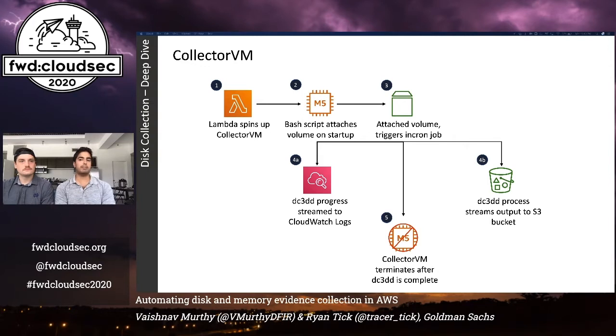In our collection process, once the Lambda spins the collector VM instance up, it associates the volume ID assigned for it to collect as an environment variable, and that's included in the instance user data. The user data also runs a script that attaches the assigned volume to the instance. Once that volume is attached, it triggers an incron job. For those of you who aren't aware, incron is a Linux utility that allows you to trigger actions based on file system modifications. When you attach a volume to a Linux instance, that creates a block device in the dev directory that our incron job monitors. The action it takes is to run DC3DD on the attached volume and then stream it to our evidence S3 bucket.